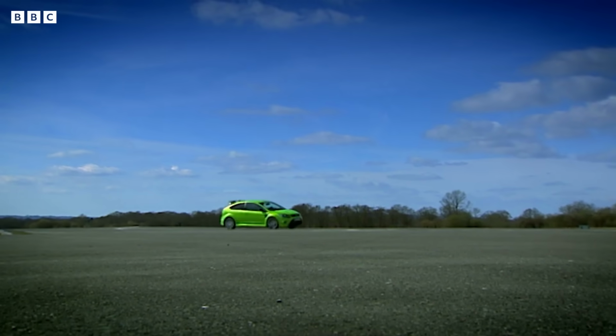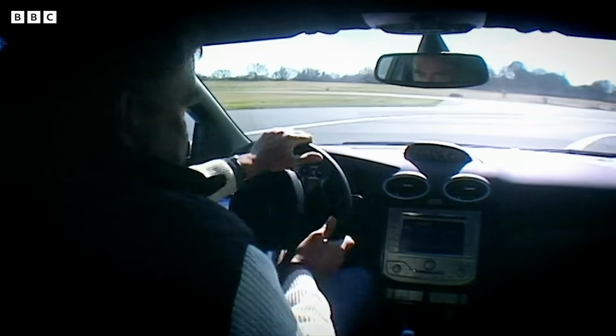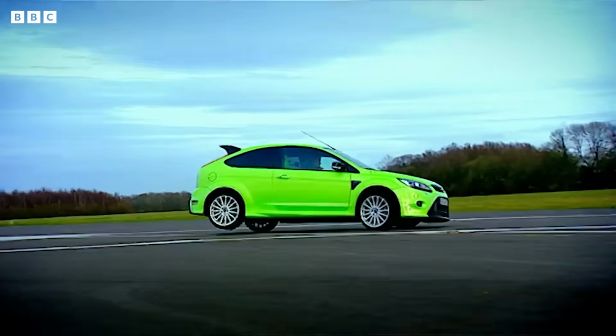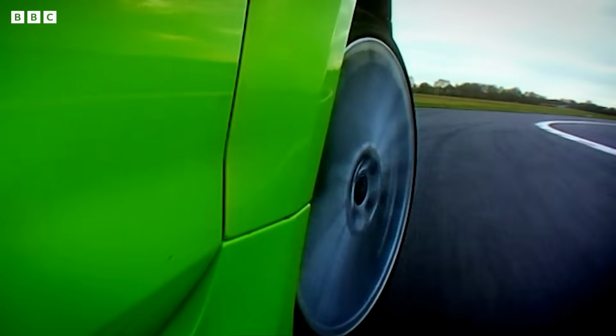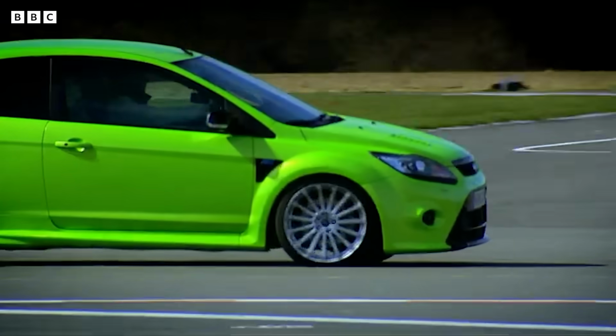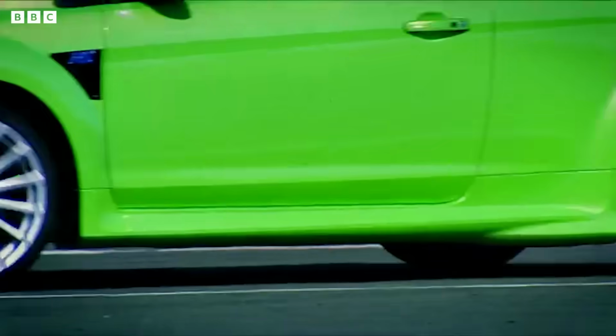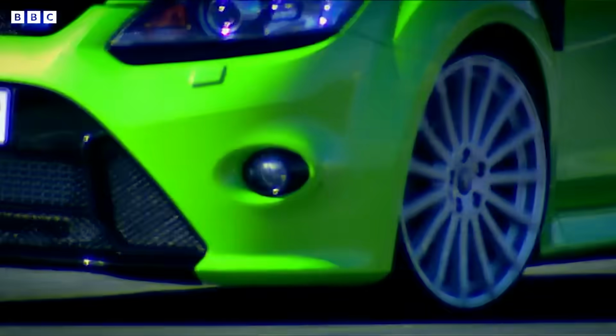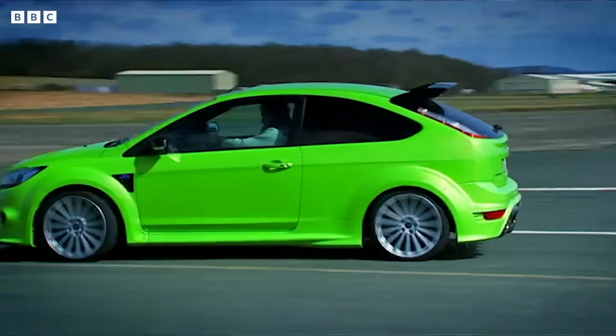But what about cornering? Ooh, you can actually feel the whole system working through the wheel. It's odd. I have to say, though, the grip is absolutely phenomenal. Look at that. Eventually, of course, you will slide wide, but only after your faces come off.